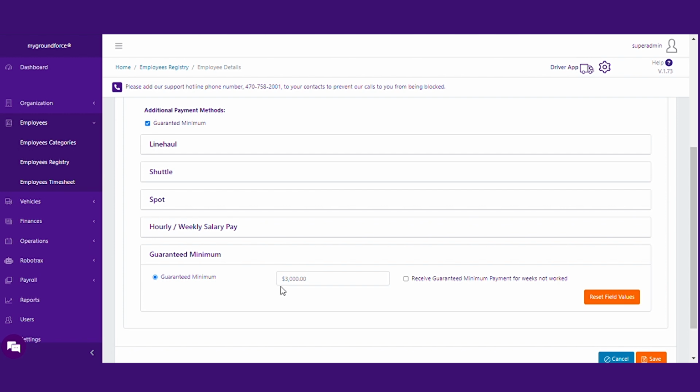By checking the box "Receive Guaranteed Minimum Payment for Weeks Not Worked," this driver will receive the guaranteed minimum, even for weeks when they didn't show up on set and didn't complete any trips.